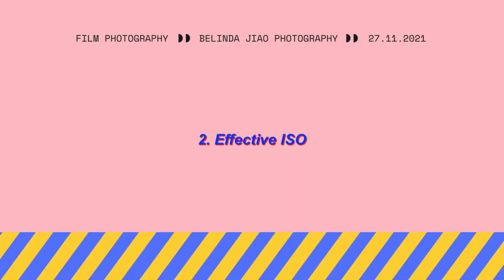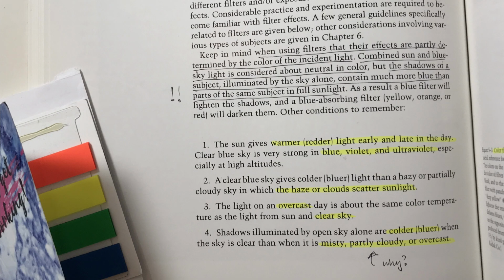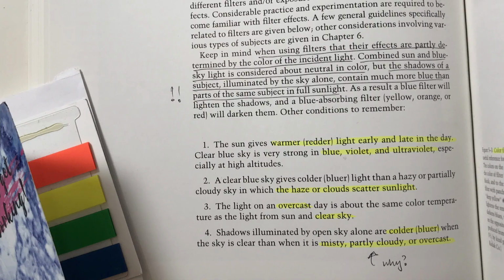Another implication though, riding off the first one, is the fact that the effective ISO of the film has increased substantially, and this has to do with the color of daylight. So here, as a helpful reference, I will refer to Ansel Adams' second book of his series, The Negative. As explained by Ansel, the color of the light that we see from the sky could differ quite a bit depending on the time of the day and also the type of weather that you find yourself in.